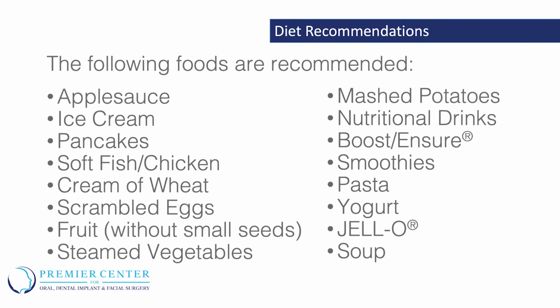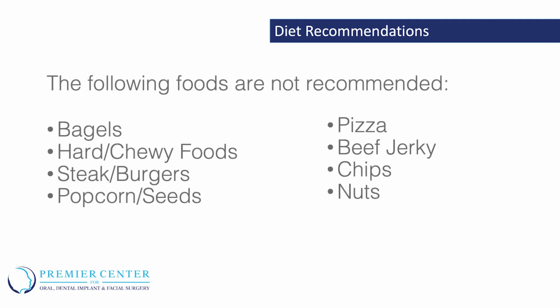pancakes, soft fish, chicken, cream of wheat, scrambled eggs, fruit without small seeds, steamed vegetables, mashed potatoes, nutritional drinks, Boost, Ensure, smoothies, pasta, yogurt, jello, soup. The following foods are not recommended: bagels, hard chewy foods, steak, burgers, popcorn, seeds, pizza, beef jerky, chips, nuts.